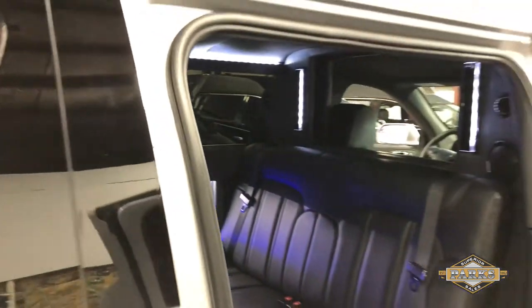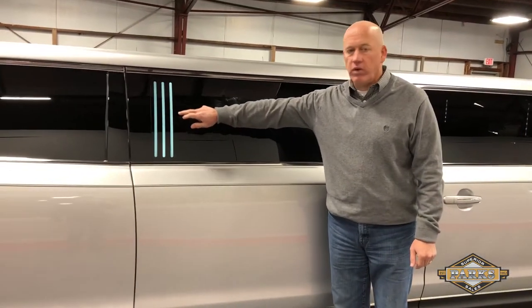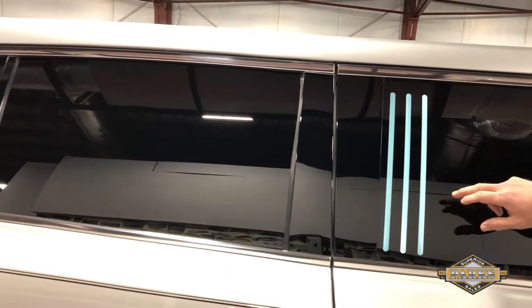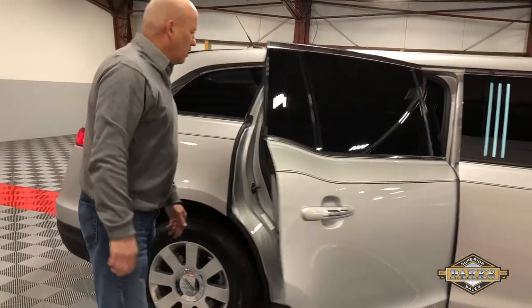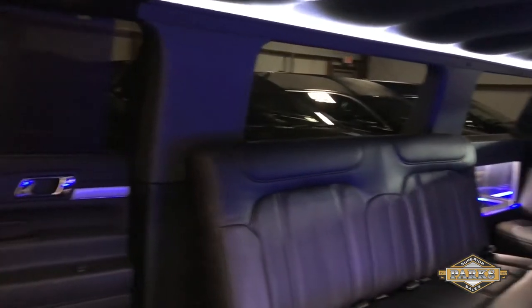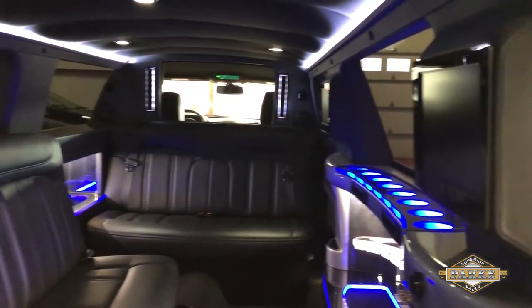We'll close this door. Take a look here. This is all tinted windows. What I love here is this opera lighting built into the windows. It's a great, sleek, contemporary look. Very up to date. I love it. It just looks really, really sharp. And again, we'll take a look. This is the rear door here. This is eight style seating. Look at the lighting, and we'll take a look inside in a few minutes.